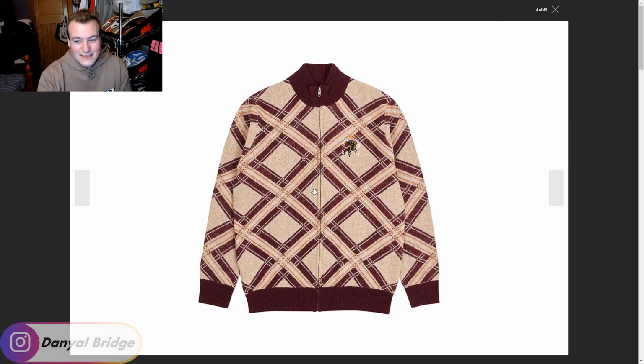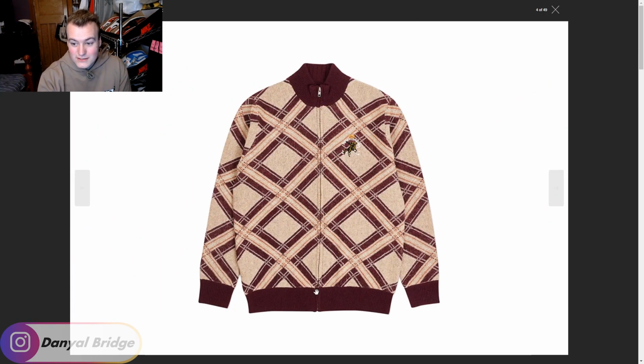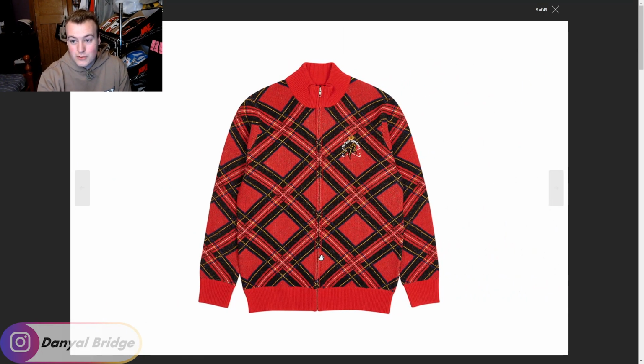This is just a no from me. Maybe you're really feeling this piece. I think this piece would be 1,000 times better if they literally removed the zip on the front of it. Is anyone feeling the same way? I feel like if they just got rid of this zip, this piece would be so much better. Maybe it's just me though. Let me know in the comment section below if you agree with me on that one. But this is the double cross knit.